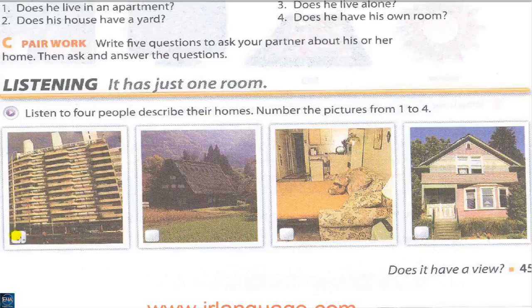3. My apartment is very small. It has just one room with a very small kitchen. It doesn't have a bedroom, so I sleep on the sofa.